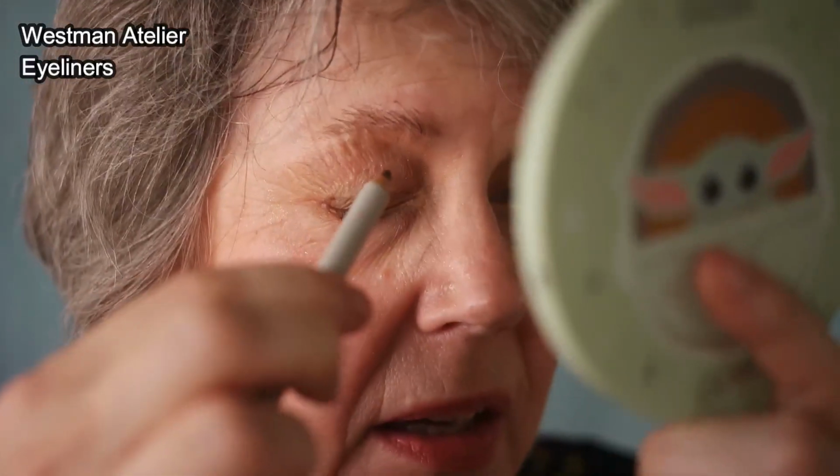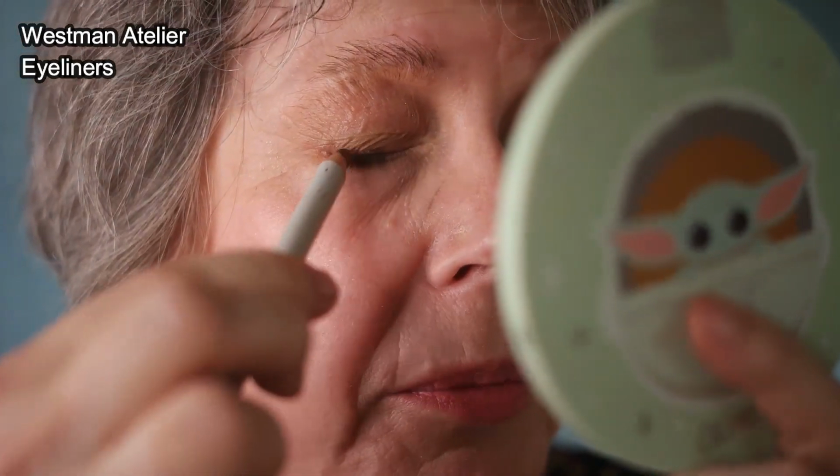Now let's talk about eyeliners. There have been 2 new eyeliners released over the past few months that I've been especially interested in. The first one is from Westman Atelier, and this is just a plain sharpenable eyeliner. It is available in 2 colors, and it's called the I Love You pencil. So I will put a little bit of this on just so that you can take a look at it. Let's see if I can do this in this mirror.